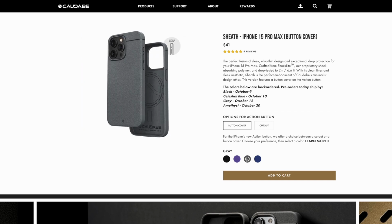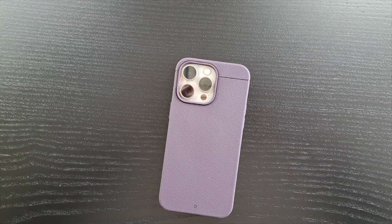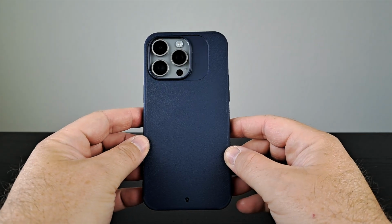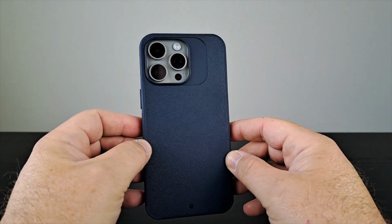Caudabe also offers the Sheath in gray and celestial blue. I love how the new iPhone 15 Pro Max in natural titanium looks in the Sheath case. If you're going to order the Sheath, I would definitely check out the gray colorway. That's kind of my favorite color. We're about to take a look at the Synthesis from Caudabe, and I have that in celestial blue, which will give you a feel for what that color option looks like, both in the Synthesis as well as similarly in the Sheath.